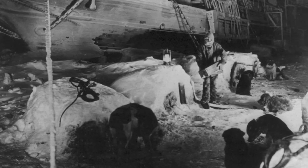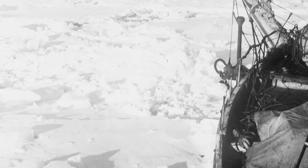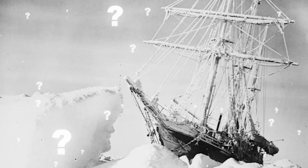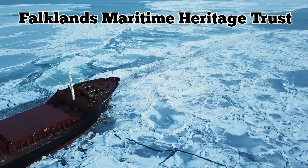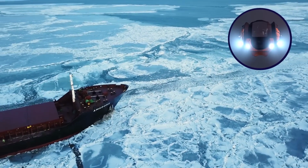With heroic courage, the crew and their captain were able to survive, thanks in part to the explorer himself piloting a small lifeboat through the ice and rough seas in order to reach help. But what happened to the Endurance? In March 2022, the Falklands Maritime Heritage Trust was able to find the vessel with the help of an icebreaker ship and 2 remote-controlled submarines.